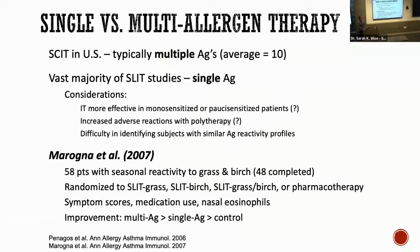In the US, we believe that more is better. I think everyone can see that in their daily lives. So in the US, it is very common to treat with multiple allergens. And that goes for subcutaneous immunotherapy, sublingual immunotherapy. This is not the case in many other countries, particularly in Europe. They treat with 1 allergen, sometimes 2, even with shots. But here in the US, the average prescription for subcutaneous immunotherapy contains 10 allergens.